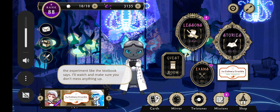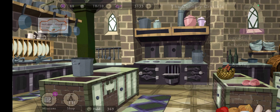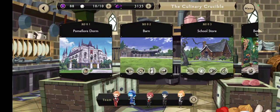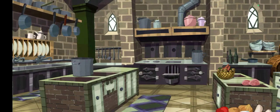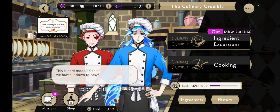So we got a couple guys that are coming back from their excursion, so we'll get that out of the way. We'll send them on their next excursion because we are semi-low on some ingredients. I think we might need more of this. 6 hours, that'll put us at... Okay, that's fine. Hopefully we have enough ingredients to do something, otherwise we are fucked and it's going to be a super short video. But anyway, let's see what we got.